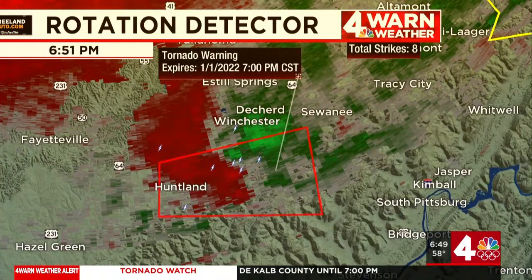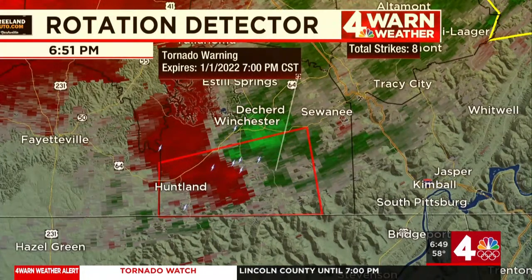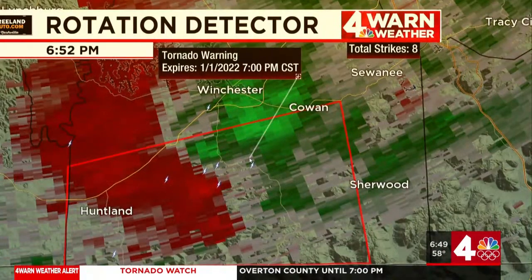Yeah, and this is what we're dealing with tonight. Notice, you can see, Stefano, on the radar there, how high the terrain gets down toward South Pittsburgh and Kimball and Jasper. And so you know that, sure, there's still some houses out there, but it's a lot more rural. And so once we get this over toward Whitwell and beyond Whitwell, we'll be in good shape. But in the meantime, we still have to watch this carefully. Yeah, the trend is good.